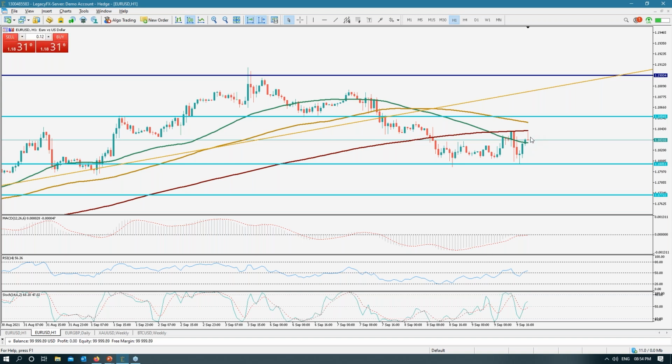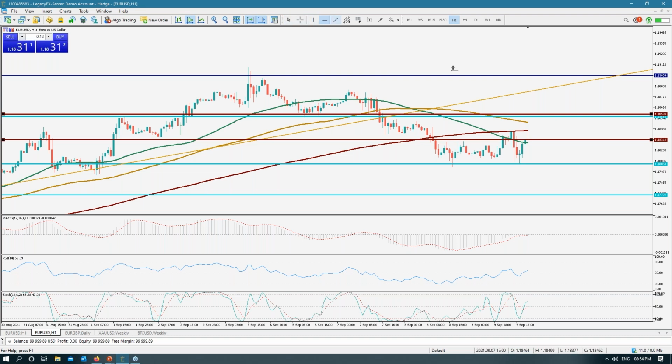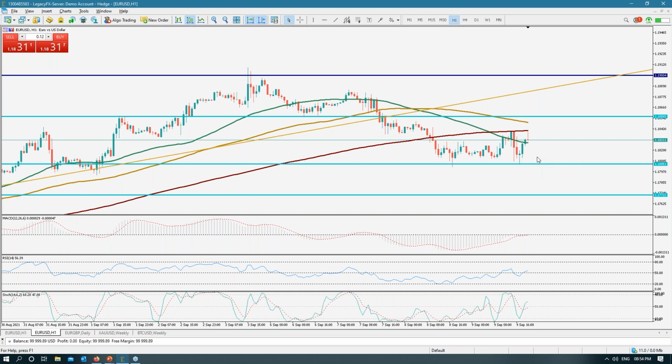Even if this trade would be a sell right now, even if it goes down here, right? Your stop loss would be here. Your take profit would be here. This is a terrible trade. It's like 1 to 1. It's actually slightly less. It's like 1 to 0.9, something like that. Right? So this is just a bad trade.